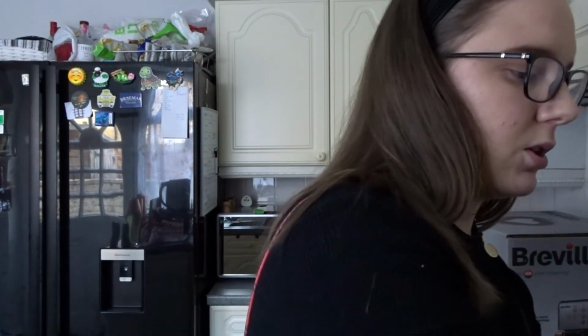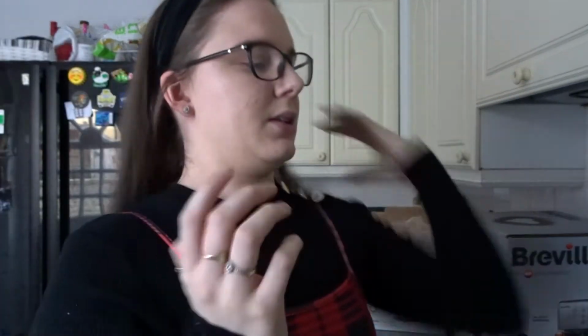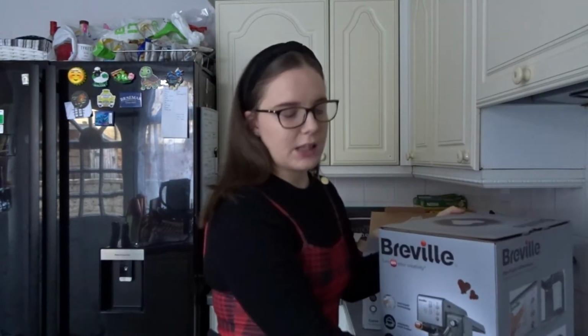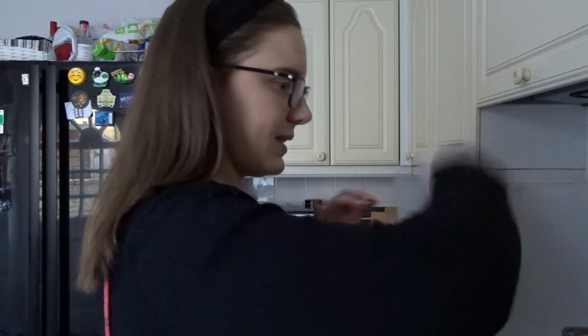So I think the only issue I am going to have with putting the coffee machine in this corner is that I only have 2 sockets over here, which means I'm not sure whether it's actually going to fit. If the cord is the right length, then it will do. If not, we're going to have to find somewhere else for it to live. So let's see.